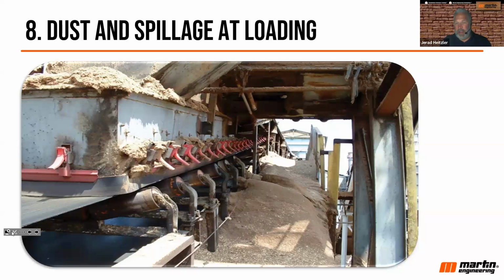In 2 years, it's going to take effect for metal and nonmetal. In 1 year, it's going to take effect for coal, but they're reducing the amount of silica dust that miners can be exposed to. So it's going to be a real challenge for some facilities to get their dust around conveyor belts under control.